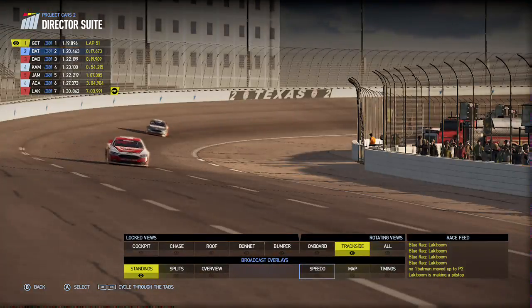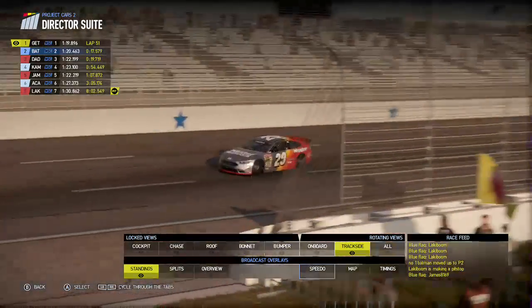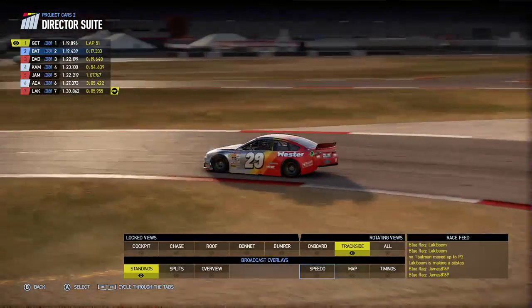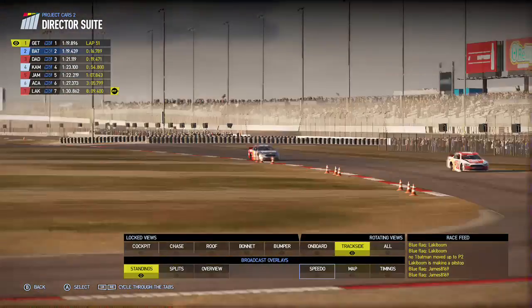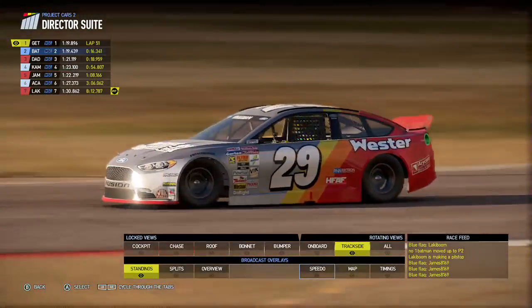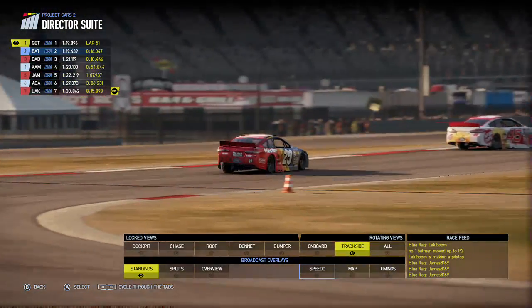Oh, Get Whooped is jumping on my screen for a second. Obviously some kind of a glitch there. There's something going on there. So Get Whoop is still remaining the leader right now. Batman in second, Dad in third, Cam in fourth, James in fifth, Arcadia in sixth, and Lackey Boom in seventh.